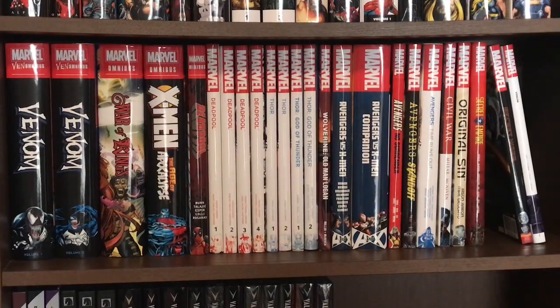And then I have the first Deadpool minibus, which collects a few of his miniseries. I know there's like two or three more of those, but I don't know if I care enough to grab those. I have the one that I want for sure. And then we move into the oversized hardcovers.